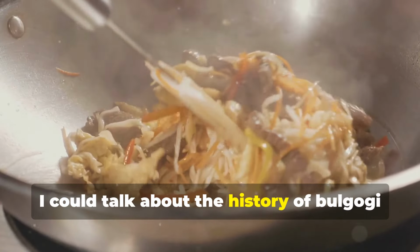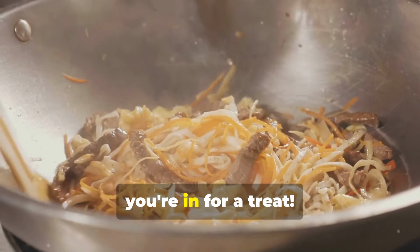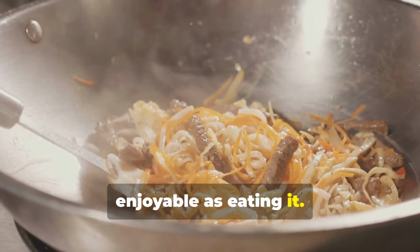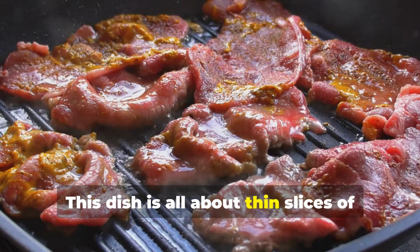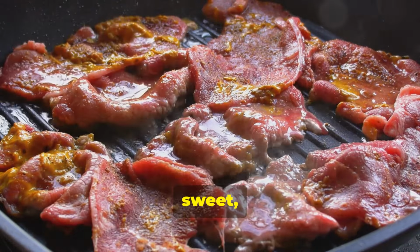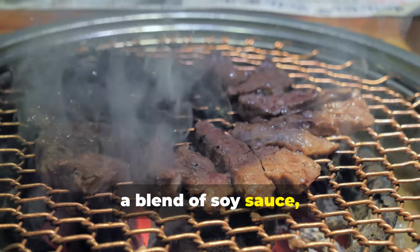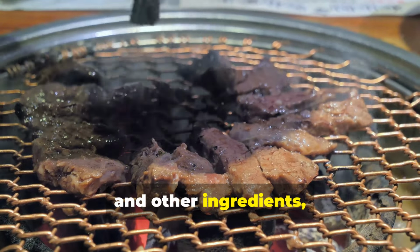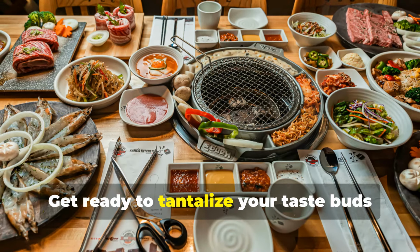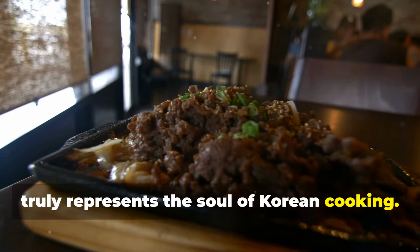Now, I could talk about the history of bulgogi all day, but let's be honest, you're here for the recipe, and trust me, you're in for a treat. The process of making bulgogi is as enjoyable as eating it. This dish is all about thin slices of marinated beef, grilled to perfection and bursting with savory, sweet, and slightly tangy notes. The marinade, a blend of soy sauce, sugar, sesame oil, garlic, and other ingredients, is what gives bulgogi its unique flavor. Get ready to tantalize your taste buds and impress your guests with a dish that truly represents the soul of Korean cooking.